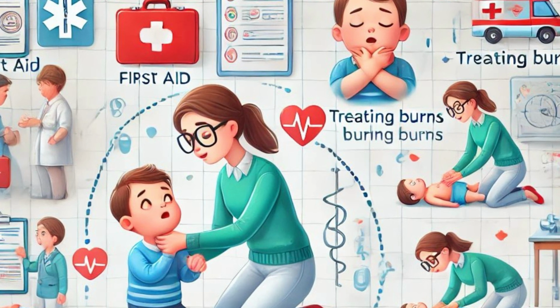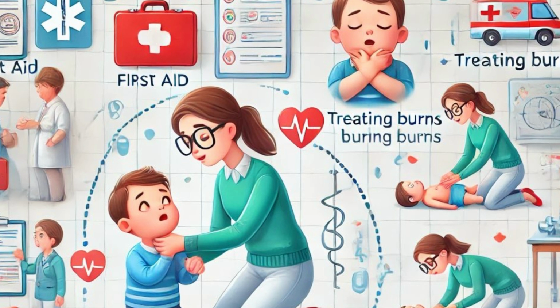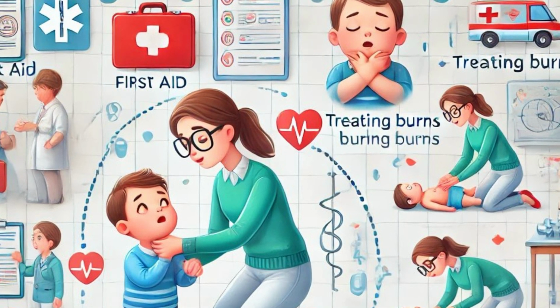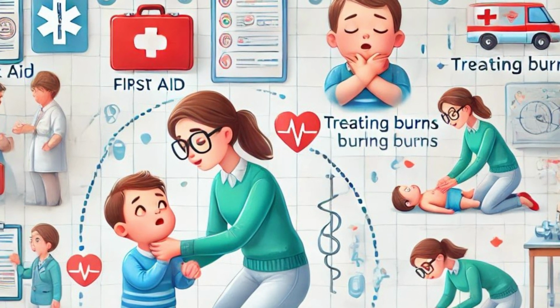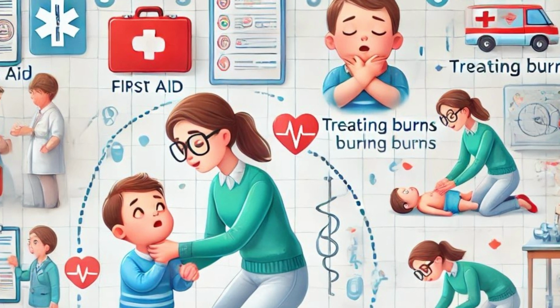We've provided you with a solid foundation of information and insights. Now it's time to put that knowledge into action. Go out there, continue learning, practicing, and become a confident advocate for your child's health and safety. We're always here to support you along the way. Don't hesitate to reach out if you have any questions or need guidance.